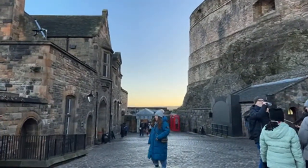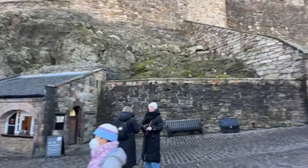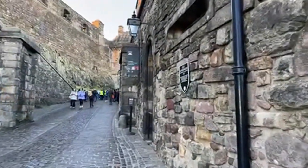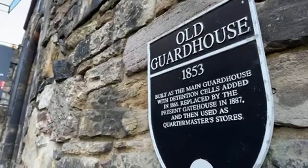It's a beautiful day today, really. And as soon as we go up there, we're gonna have some fantastic views. It's the old guardhouse here, built 1853.